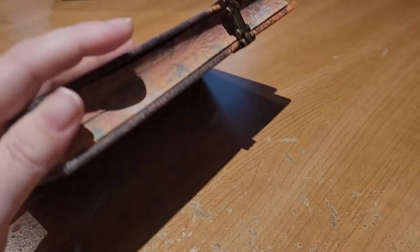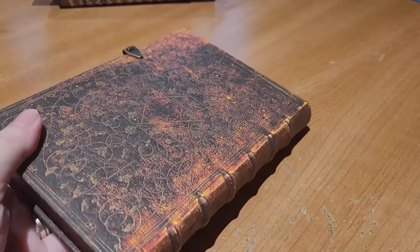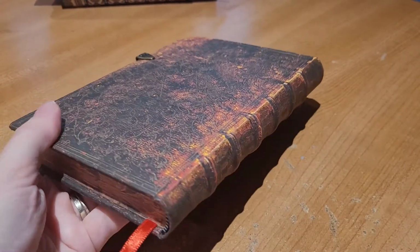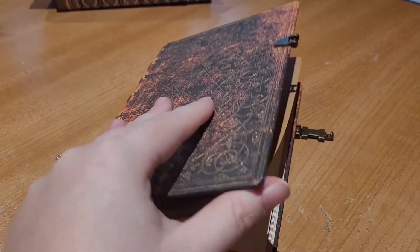The last Paper Blanks one I have, oh, I misspoke. The green one didn't spearhead it. This one did. Look at this. How gorgeous is this? This is what spearheaded it. This is another Paper Blanks, Smitty size, and I had to have it.